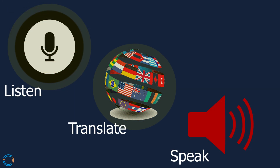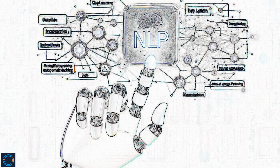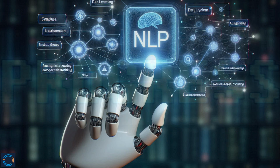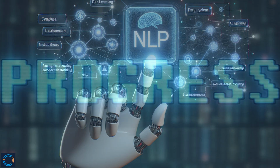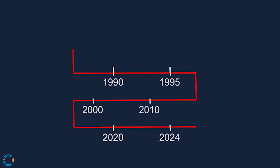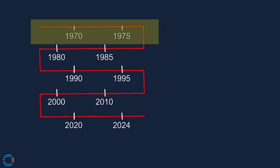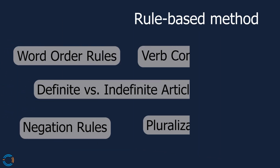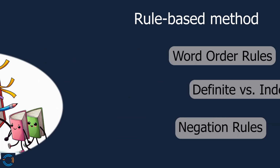Each of the steps relies on advanced AI, specifically a branch called Natural Language Processing, NLP. Let's dive deeper into how the systems evolved and how they actually work. The idea of language translation by machines started decades ago with very basic word-for-word dictionaries. Early systems were simple, rule-based programs that followed hand-coded grammar rules and small dictionaries.